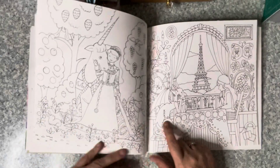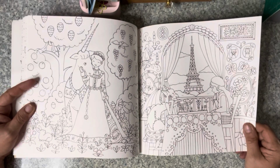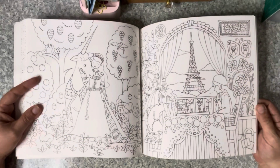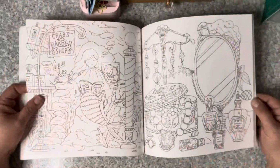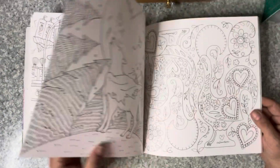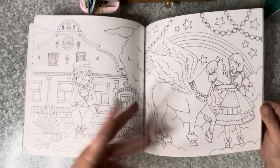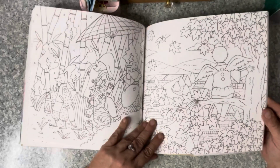Of course, a unicorn. That one kind of impressed me because once I saw a gargoyle in here, I was like, oh wow. I don't think I've really ever seen any other fantasy creature books. A gargoyle. A mermaid getting her hair done. Leprechaun. Some of them I know what they are, but some of them I don't know what fable or tale they're referring to.